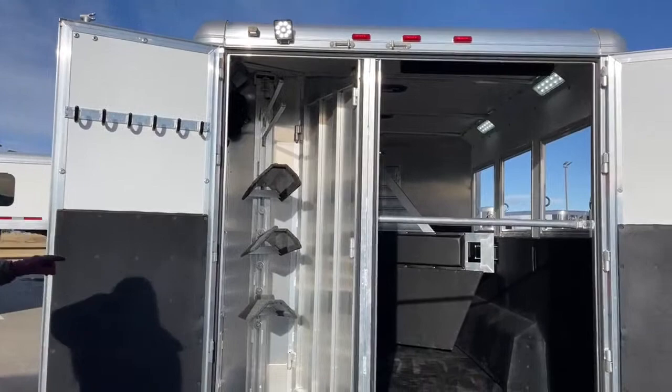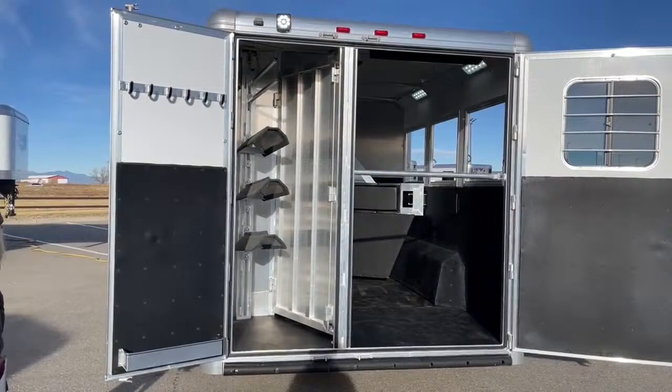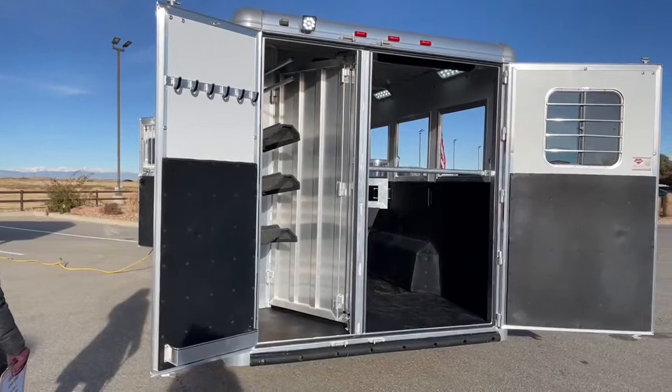More bridle hooks here on this door, as well as a little brush tray. You've got kick mats behind so that you don't have to worry about those bits swinging back and forth and marking up this white aluminum here. Load lights on the rear so that once again your horses can see where they're stepping into. They don't have to worry about anybody tripping out of the trailer.